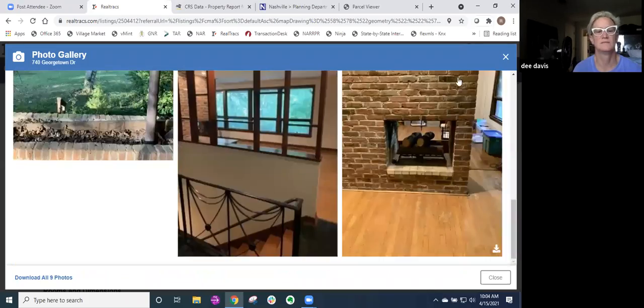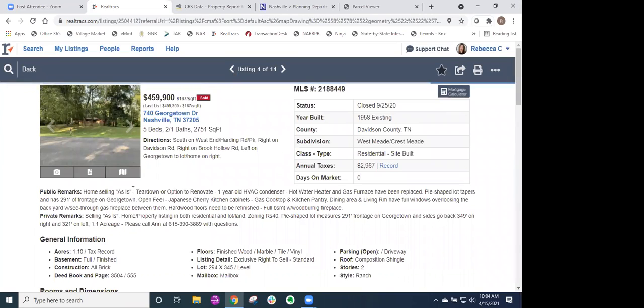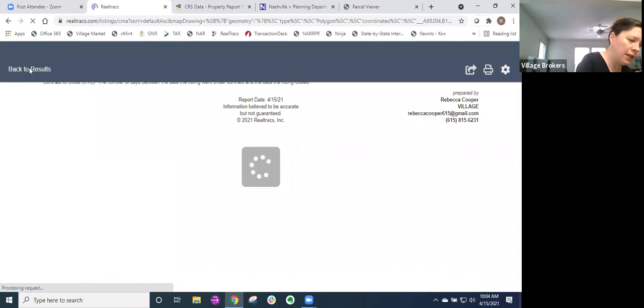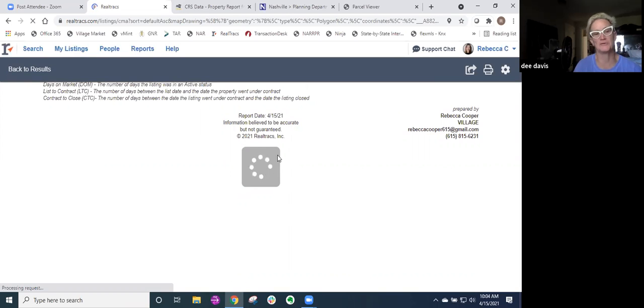I think you're right, because there aren't that many pictures. But maybe, yeah, too late. It's as-is, so tear it down. Yes. I mean, most of the time you wouldn't call a house in this neighborhood a tear down. That was so unkind of a realtor to say that. Poor little house.